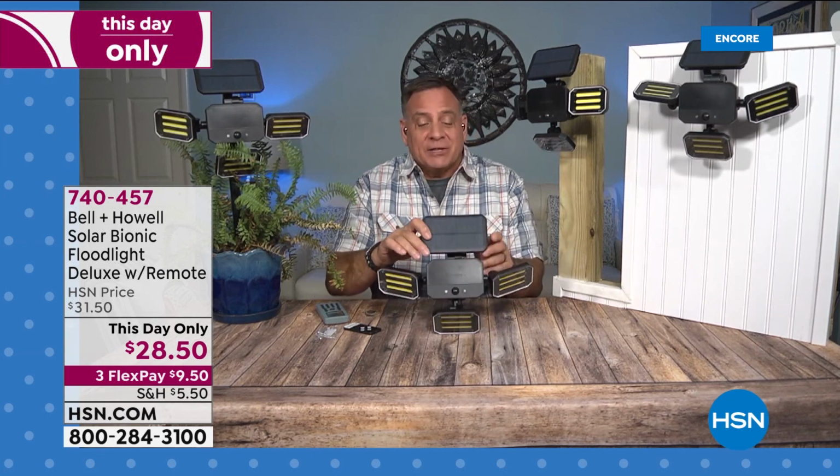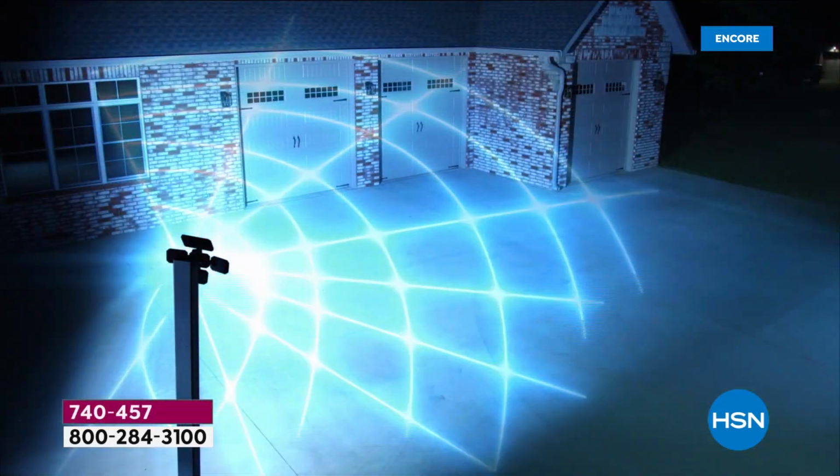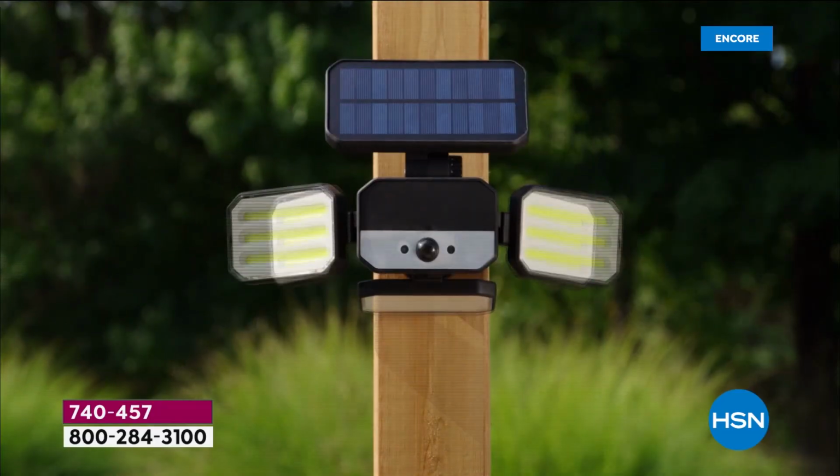Because we've seen solar spotlights before, but we haven't seen any like this. First of all, when you look at these 3 panels right here, there are 108 individual elements on there. These are all COB LEDs, 36 on each one of the 3, so 108 elements. As you mentioned, Leslie, maybe one of the biggest solar panels I've ever seen. So this is going to collect a lot of light. Of course, this has a motion sensor built into it, as well as a light sensor, so it knows when it gets dark, and when it senses motion, it comes on.